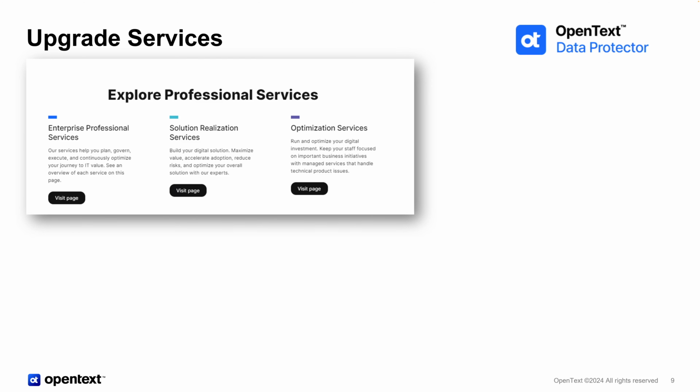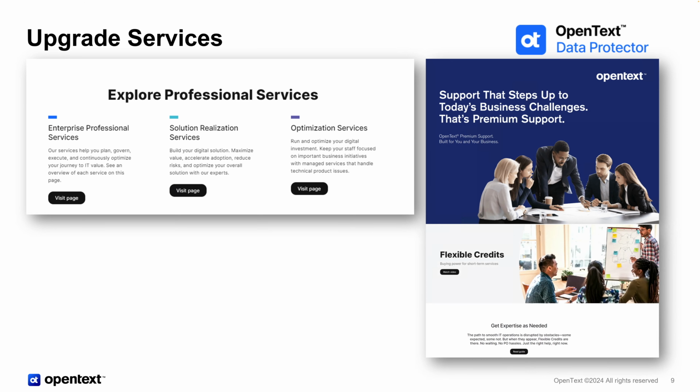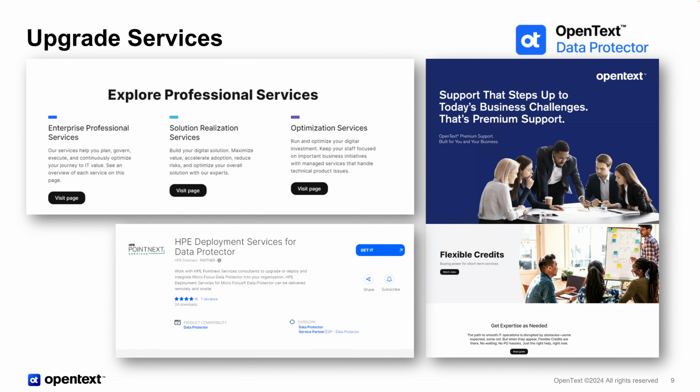We have a team of professional services consultants and pre-sales engineers who will work with you not only just for upgrades, but also to develop secure business solutions and meet your business goals. The more regular support services offers additional flexibility with services such as the premium support offering, which enhances the OpenText business support. Or perhaps you are looking for short-term support in OpenText flexible credits, and give you some access to those resources. And of course, we work very closely with our partners. Our marketplace will help with contact routes through a partner that can work with you. But of course, if you're already working with a partner, you can reach out to them and they will help you through the upgrade process.